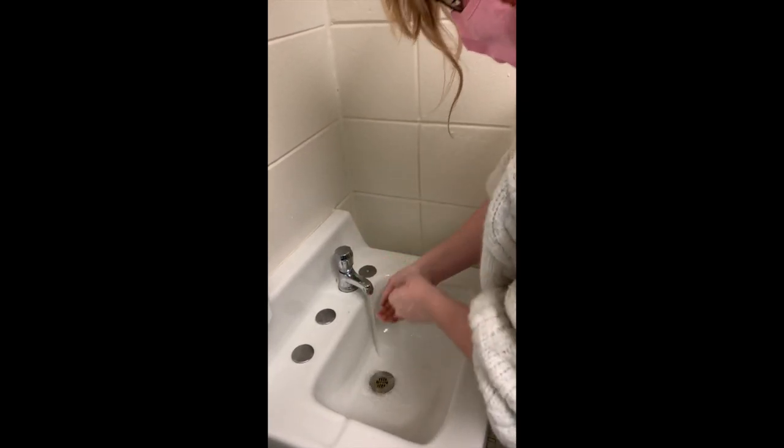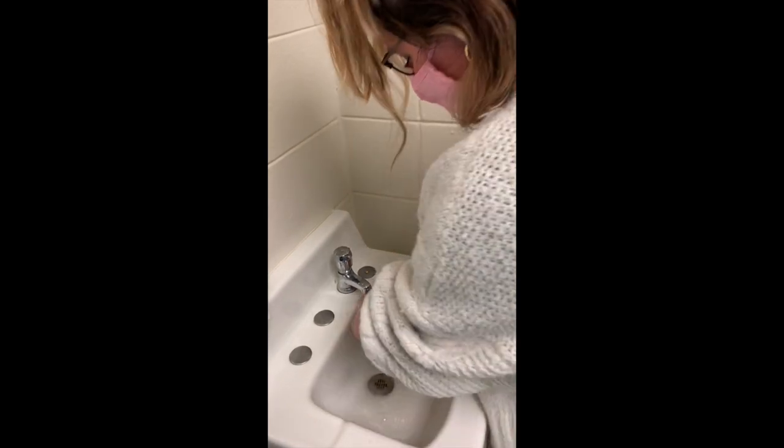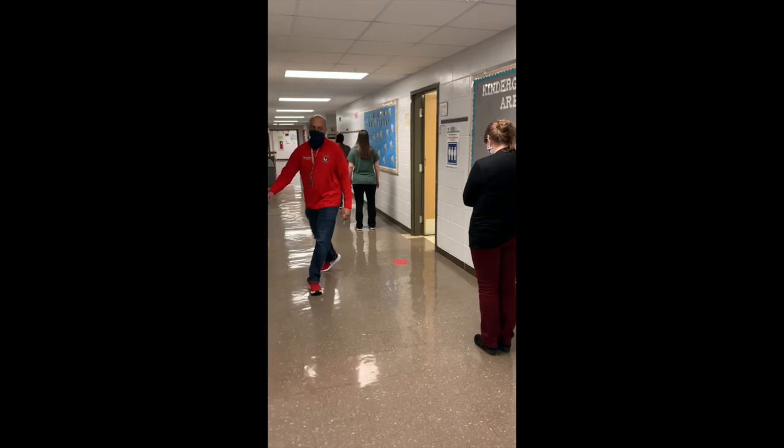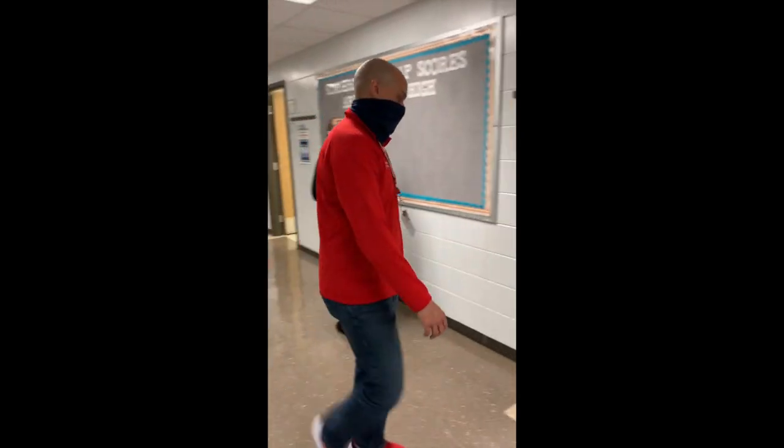Then you will rinse your hands with water and will get one or two paper towels to dry your hands. When it is a boy's turn to use the restroom, they will go in two at a time, staying 6 feet apart. There is a urinal in the boy's bathroom.